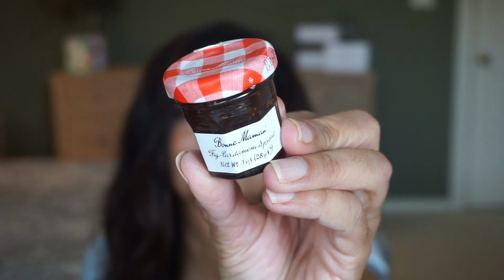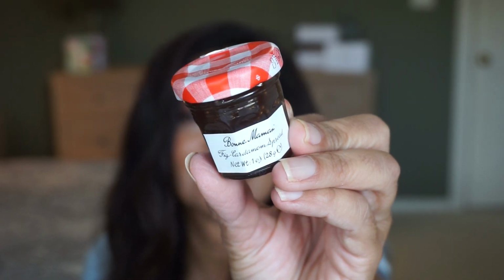I believe that's the top corner. This is the fig cardamom spread, and I love figs, and I think this is the one that I'm going to try. There's my fig spread right here, and with cardamom.